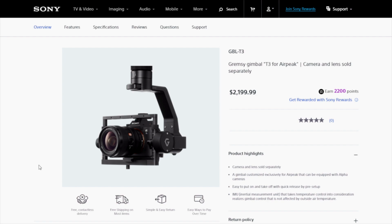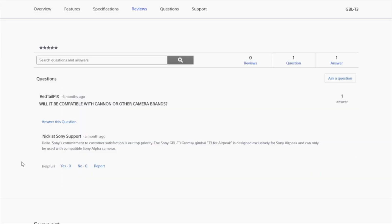Looking in more detail at the gimbal itself, obviously, as you would expect, camera and lens sold separately, as this is expected to use your existing equipment essentially. So you have a gimbal customized exclusively for Airpeak that can be equipped with Alpha cameras, easy to put on and take off with quick release by pre-setup, and the IMU that takes temperature control into consideration and realizes gimbal control that's not affected by outside air temperatures. And as you can see here in the questions and answers, someone's already asked whether or not it's going to be compatible with Canon or other camera brands. And as this is a Sony Airpeak drone specifically designed to lift Sony Alpha cameras, it is at the moment only going to be able to be used with compatible Sony Alpha cameras.